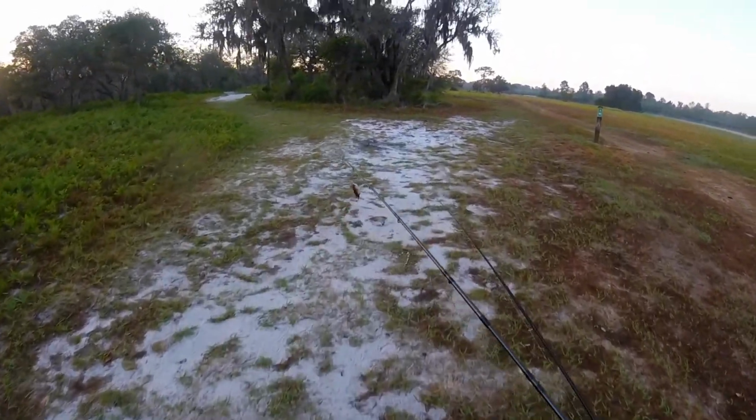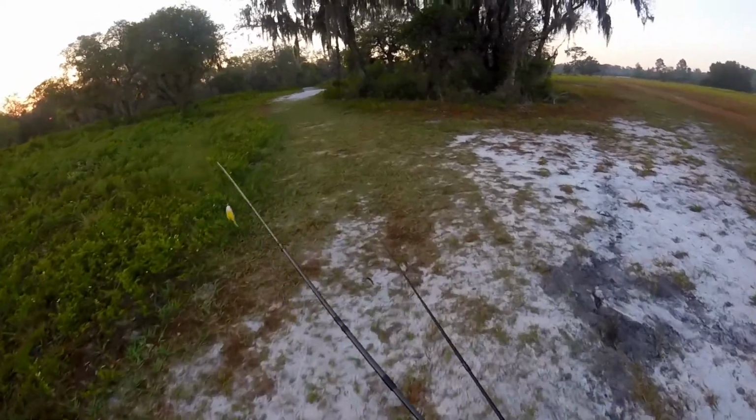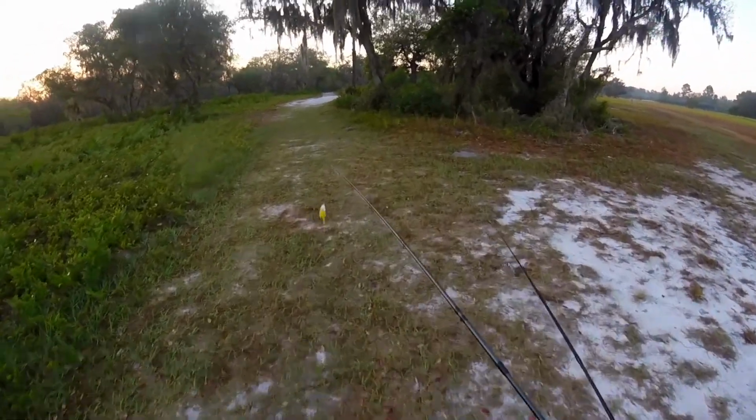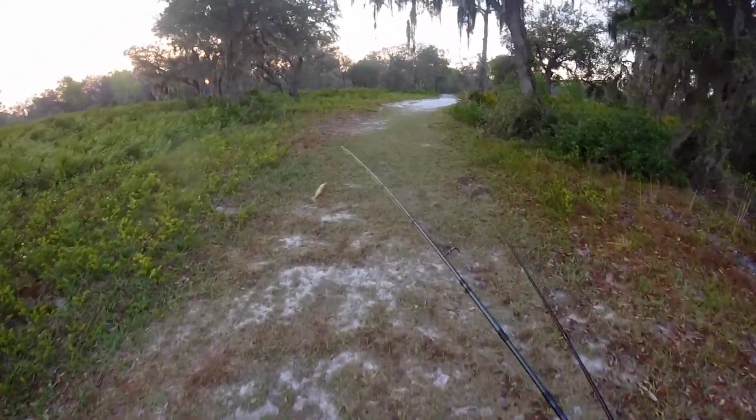I brought my wading shoes because I don't know if I'm going to have to wade into these ponds, but there are 2 ponds here on the property that seem to be connected by a canal.